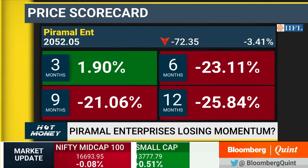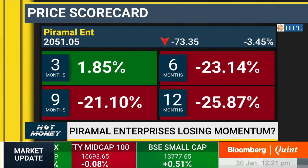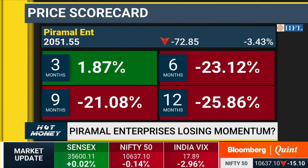NS, would you short Piramal at 2050? Yeah, I would go short right now also, and maybe use every rise as a sell. Any rise to 2200 would be a good opportunity, but right now also you can go short because today it has given a very good follow-up. It can go all the way down to 1800 at least to make a double bottom.